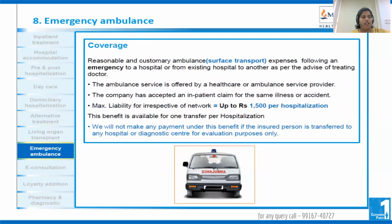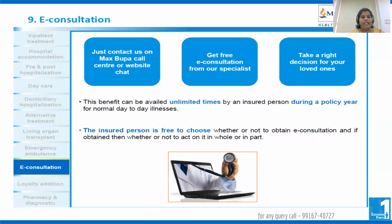Next is emergency ambulance. If there is an emergency where the insured person needs to be transferred from one hospital to another hospital, those expenses will also be covered. An amount of 1,500 per hospitalization will be provided. Next, e-consultation. You can e-consult our specialist through the Niva Bupa app unlimited times during the policy period.